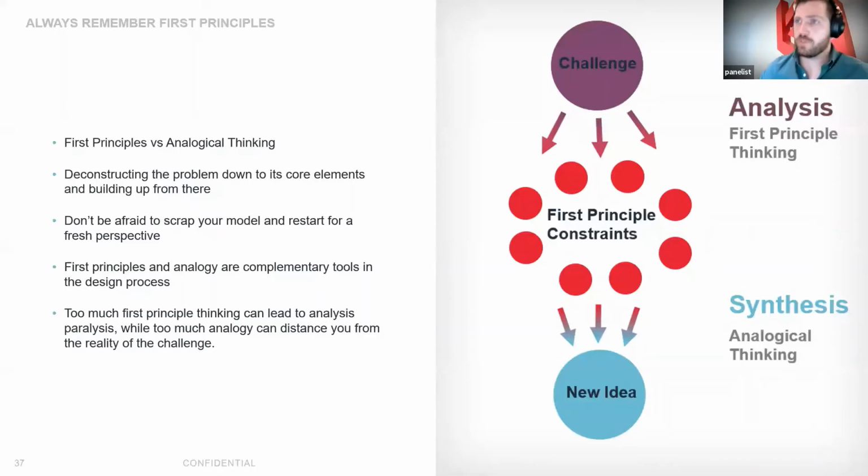So when I think of first principles thinking, what I'm really talking about is breaking down the original challenge you're given, your original product spec, whatever that is, into its core assumptions and core first principles constraints, is what I'm calling them here. The way you do that is by analysis and engineering thinking, for lack of a better word. Once you have those constraints and you feel really confident in them, and you're not getting extra constraints thrown on from external effects, then you can use analogical thinking and synthesize those into a new idea or a series of new ideas and solutions.